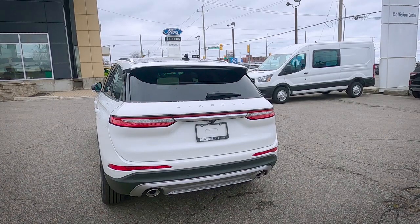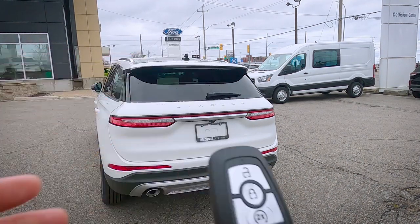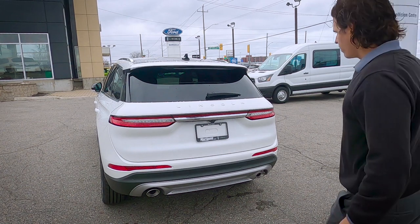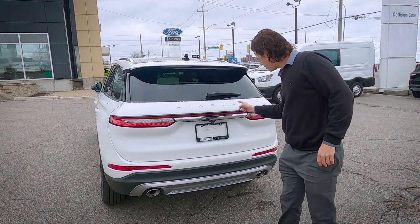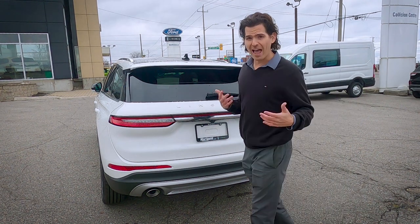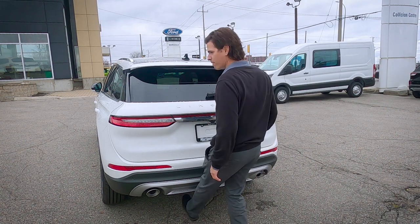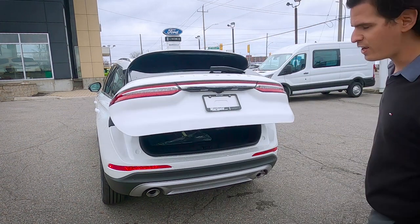In order to be able to open up the trunk on this thing, there's a few different ways that we can do it. So we do have the ability to double press this in order to open it up. There also is a button just underneath. So if we go underneath the L in the Lincoln, there's a button there, but we also do have a foot activated liftgate. So in order to be able to open up with your foot, all you're gonna do is just swipe your foot underneath and step back. As you can see, foot activated.